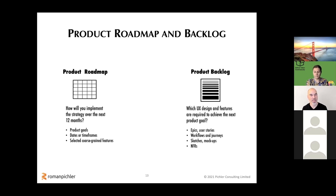So we've got the product roadmap as a more strategic product plan and the product backlog as a tactical one, as I've suggested earlier. And so for me, it's by using the goal, or the next goal on the product roadmap, the next product goal, and literally copying it into the product backlog. And then using this product goal in order to focus the product backlog.